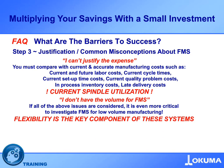One of the common complaints is, I don't have enough volume for FMS, when in fact, 65% of all FMS sold today go to job shops that never know what's coming in the door next. The FMS is a flexible manufacturing system. You should be able to run anything on it quickly, and there's always plenty of time on an FMS for setup.